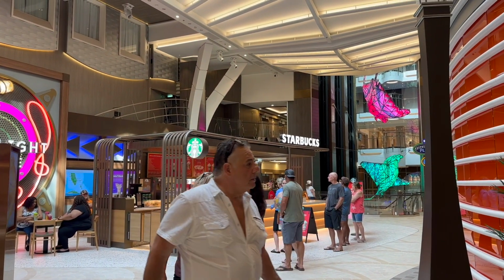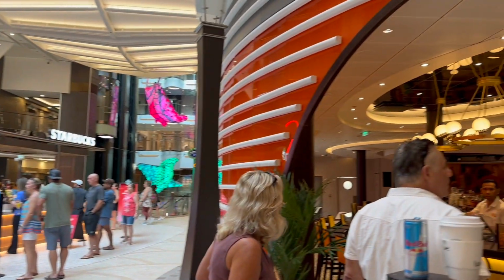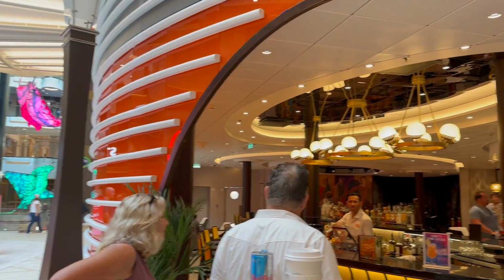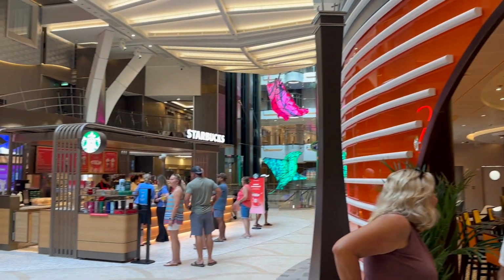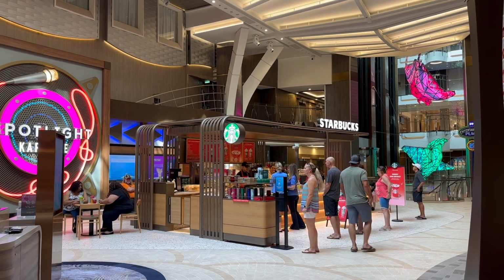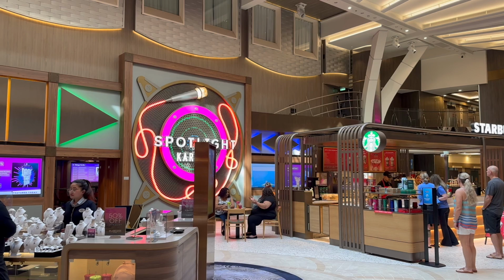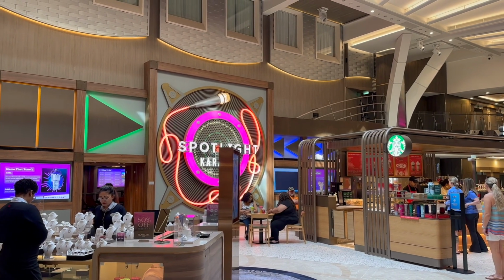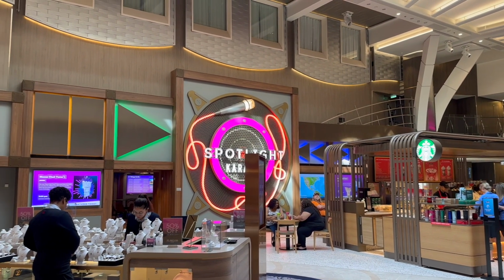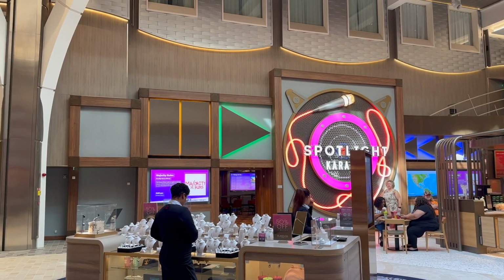Right around the corner here, you're also going to have Boleros, the Latin nightclub and bar. Of course, you have Starbucks, which is going to have a line nearly every single day. Note that no drink package is included in Starbucks. Next to Starbucks, you have the Spotlight Karaoke. Of course, you get your karaoke in the evenings, which fills up quickly, but during the daytime, you're also going to have different trivia going on.